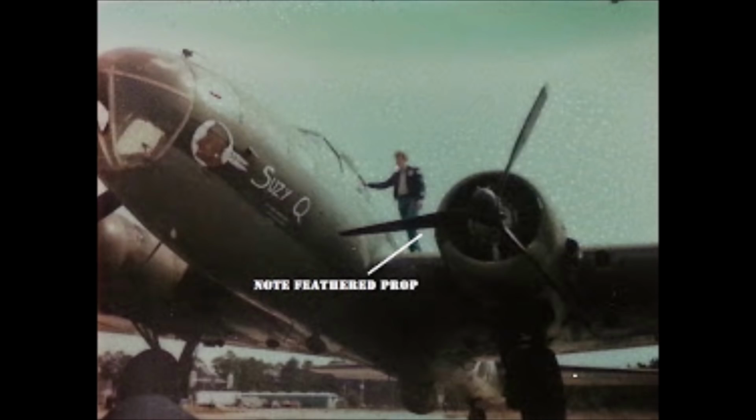This is what a feathered prop looks like, and it's to minimize the drag of a windmilling or dead engine. The wreckage was retained for further examinations.